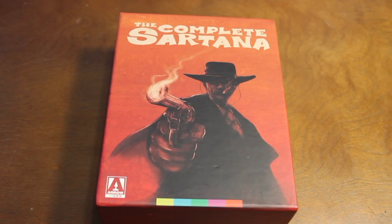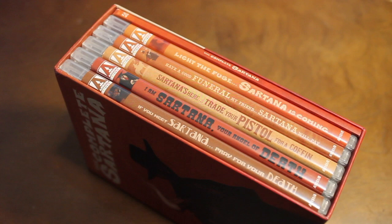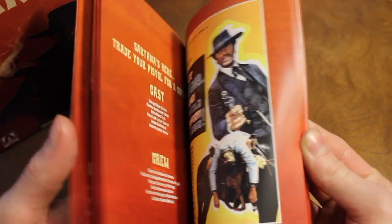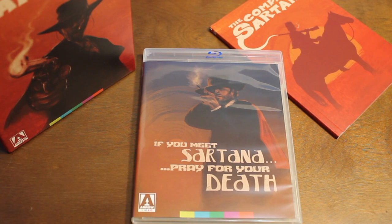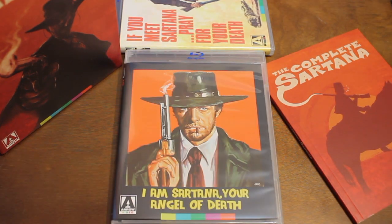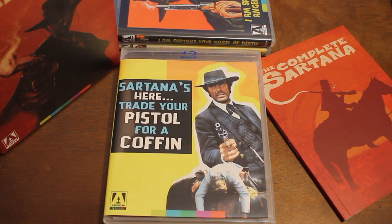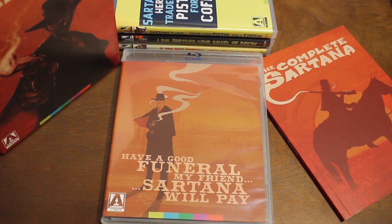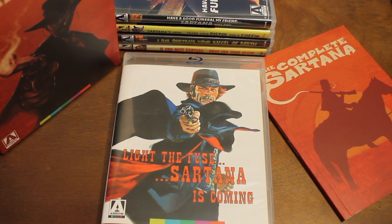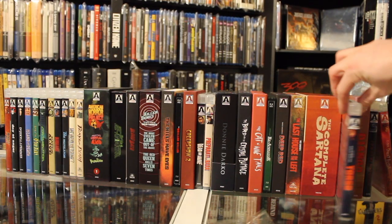The Complete Sartana. Arrow Video, Spine number 151. This is a five-disc box set. It has clear Blu-ray cases, includes a 56-page booklet, and all five official Sartana films. Starting off with, If You Meet Sartana, Pray for Your Death. Next is, I Am Sartana, Your Angel of Death. And then, Sartana's Here, Trade Your Pistol for a Coffin. Followed by, Have a Good Funeral, My Friend, Sartana Will Pay. And lastly, Light the Fuse, Sartana is Coming. Blu-ray is Region A. Up next, we have Torso.